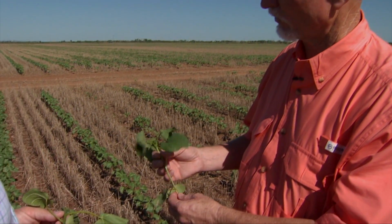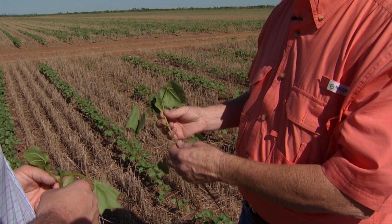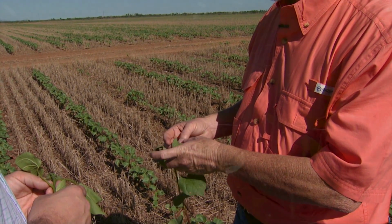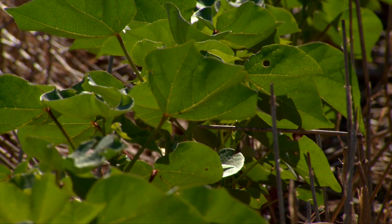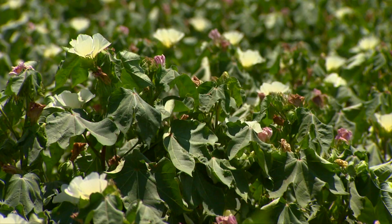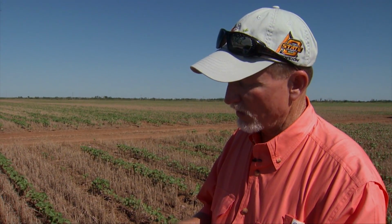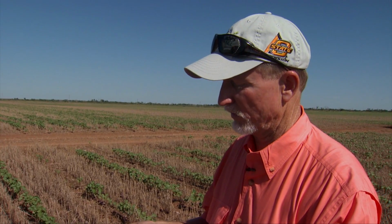This is a vigorously growing plant. It actually looks like it came from a greenhouse, because of the protection. A lot of times we have environmental damage that occurs and sets the plants back. From planting through about first pinhead square stage, when we can first go up in here and find a pinhead square, it's normally about 35 days. Under really good growing conditions like this plant's been through, it could be significantly fewer.